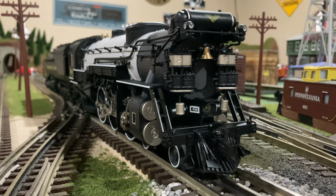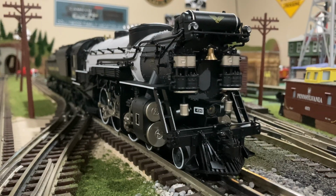Now that the locomotive and tender have been covered, let's go ahead, fire up this model, and go over all the sound features. Train 1 brakeman, let's get an application for continuity test.